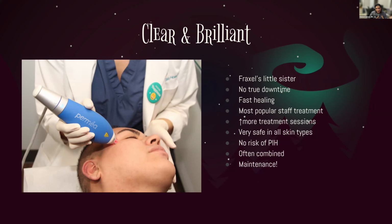Another thing about this laser, it's safe in all skin types, as I'll show you. I say no risk of PIH. Of course, in the wrong hands, almost anything is possible. But I've never seen any doctor here cause PIH with this laser. And with PIH, I mean post-inflammatory hyperpigmentation. So I've never seen any patient get burned. I've never seen any patient get darker. So this is a very safe laser with excellent results.